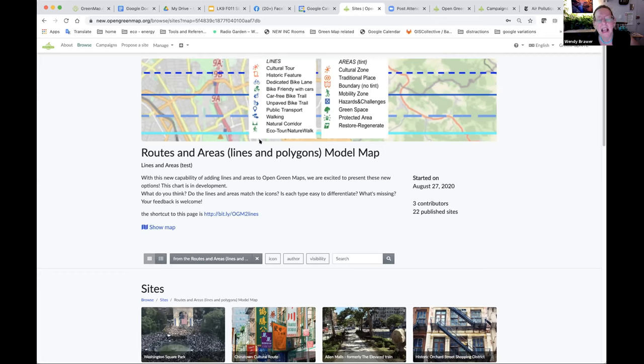We've connected the icons to specific things. So there's a separate chart for this. We'd still love your feedback on it too. Are these lines visible enough? Are they too thick, etc.? Did we choose the right icons?